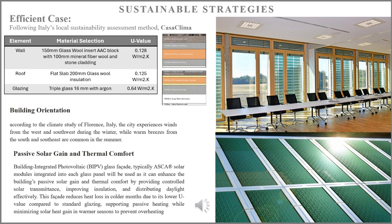As mentioned earlier, we have followed Casa Clima energy standards for the efficient case, which is Italy's local sustainability assessment method. Accordingly, we have selected the materials as well as some sustainable strategies, like building orientation. According to our climate study, Florence, Italy experiences winds from the west and southwest during the winter, while warm breezes from the south and southeast are common in the summer.